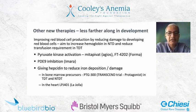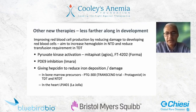One is to activate the pyruvate kinase enzyme, which is an enzyme that allows the red blood cell to metabolize glucose for energy. And there are two drugs there. One is called mitapivat, and the other one is called FT4202 from different companies. You can also inhibit something called phosphodiesterase 9. That is one of the enzymes that is responsible for energy metabolism as well. And so you can modify that, and that might have an effect as well. We have some proof of principle in the pyruvate kinase area. Both of these companies have shown some preliminary data showing that this does improve the output of red blood cells from the bone marrow.